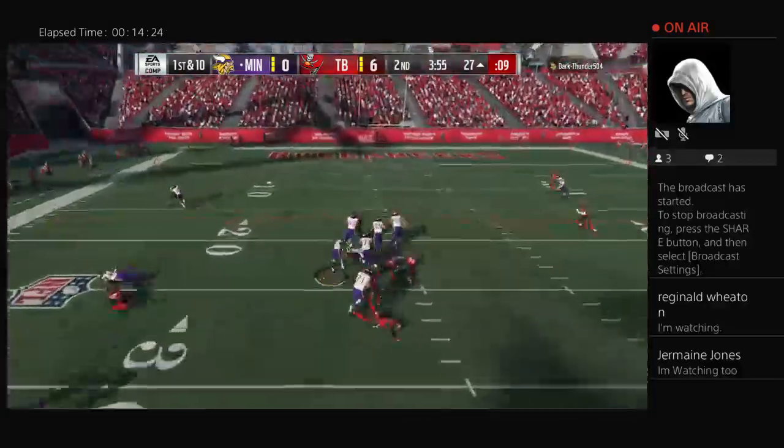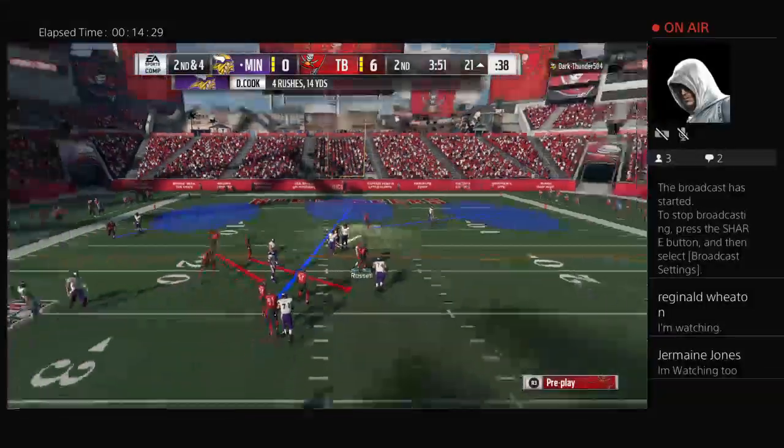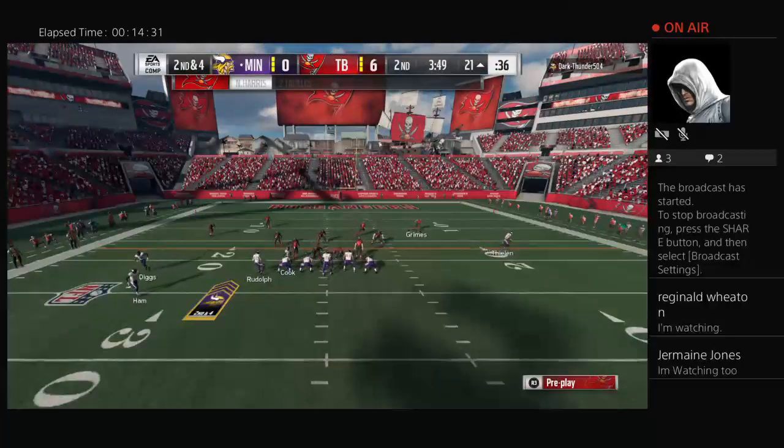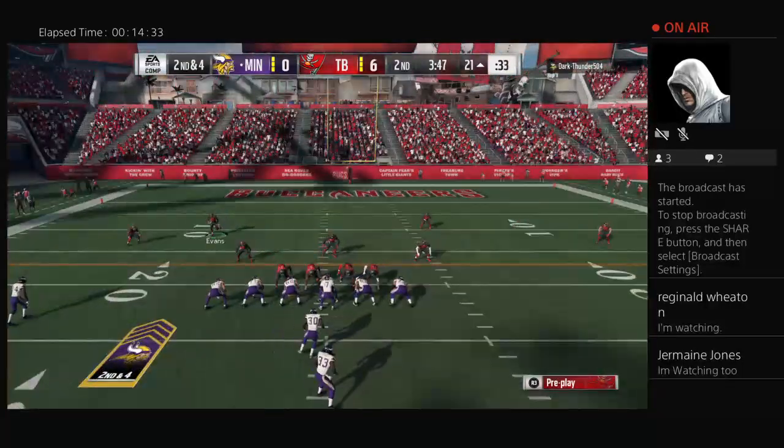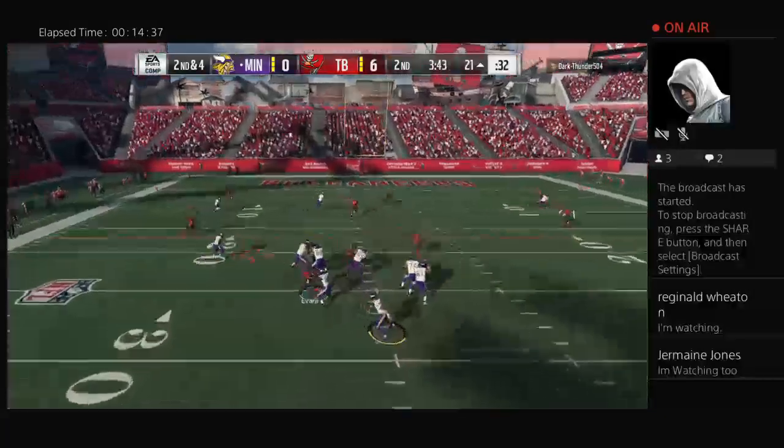First down, here's the run with Cook. It's a 6-yard pickup, and it gets him to 2nd and 4. That's a strong pickup right there on first down, and as this drive goes on, we're seeing an offensive line and running game imposing its will.